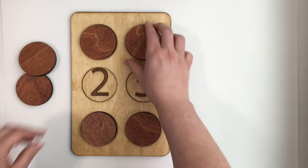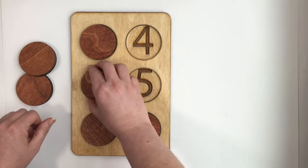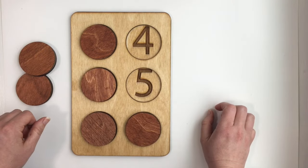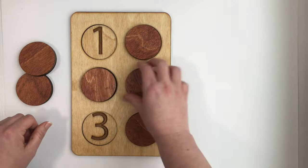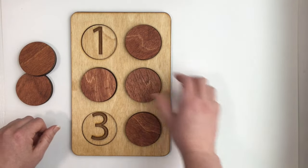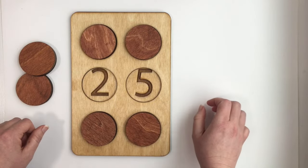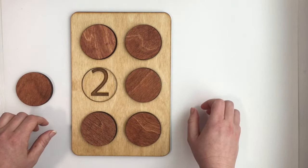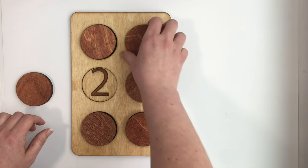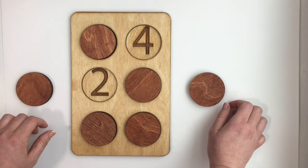U is dots 1, 3, and 6. V is dots 1, 2, 3, and 6. W is dots 2, 4, 5, and 6. X is dots 1, 3, 4, and 6. Y is dots 1, 3, 4, 5, and 6. And Z is dots 1, 3, 5, and 6.